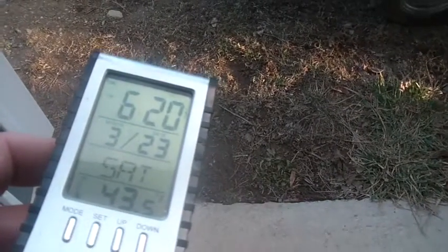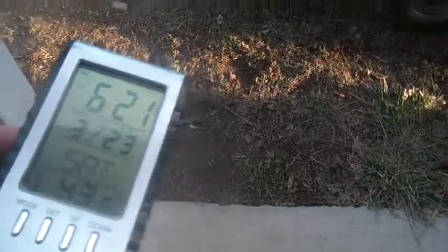Let's see, where are we? Today is the 23rd, Saturday, about 44 degrees. Might be a touch warmer. I just opened the door, about 6:20 p.m.